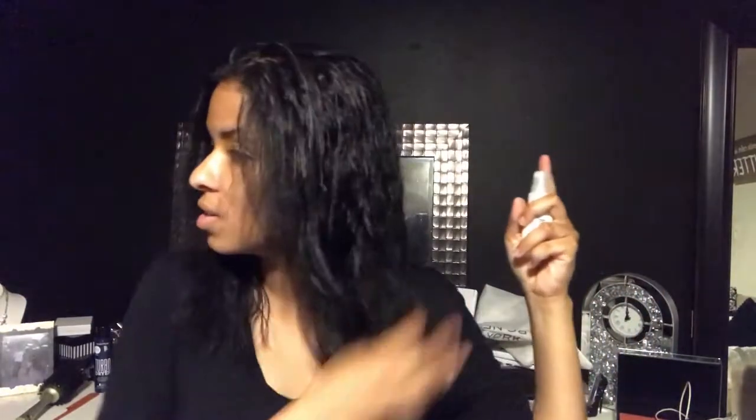Now, anytime I style my hair, any kind of heat, anytime I use heat, I use this. It's Bumble and Bumble Hairdresser's Invisible Oil Primer. There we go. And that was actually a free redemption I got at Ulta, and I love it. Hair primers are really good. So it's a really lightweight spray. And again, I use this anytime I'm going to heat style.